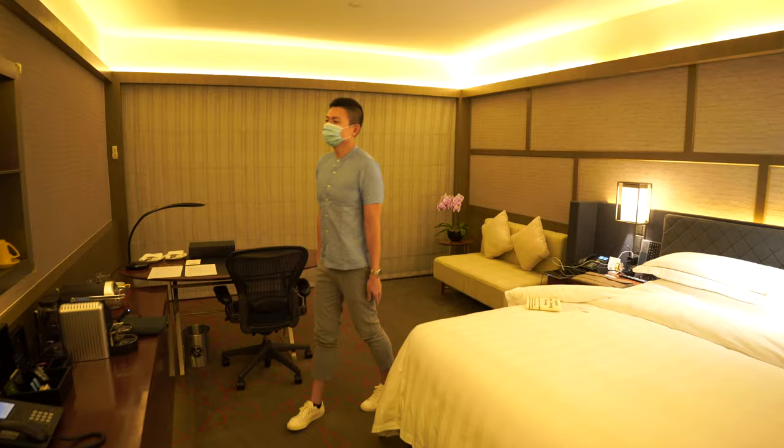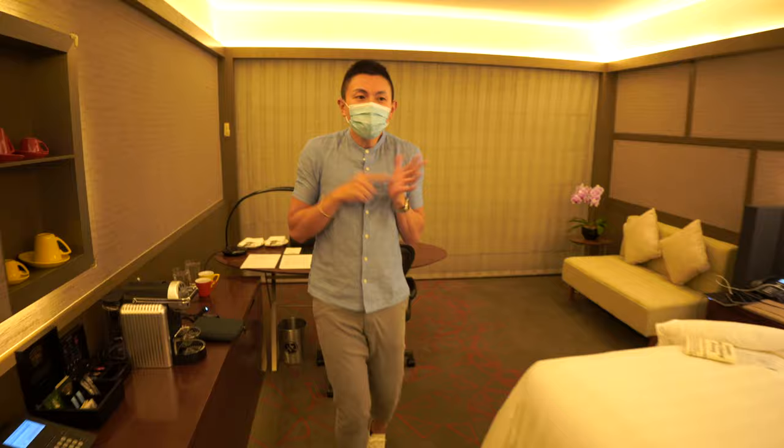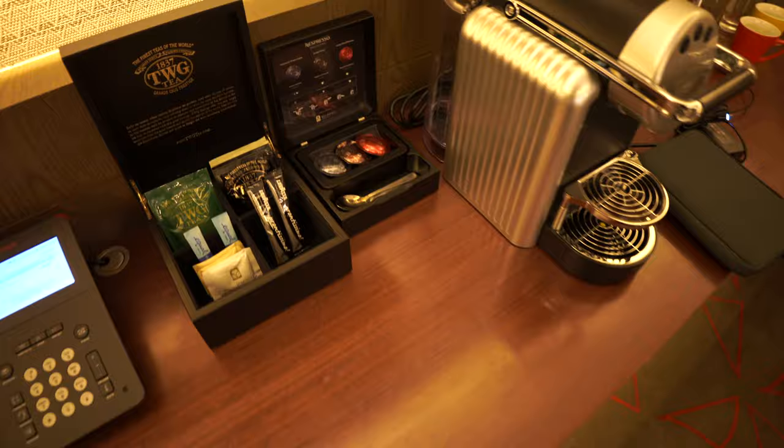One thing really surprised us: this hotel actually has turn down service during the circuit breaker period. It is the only hotel. They even refilled the tea bags and coffee for us. It's very impressive. They put in additional cups for us.